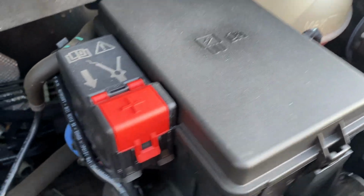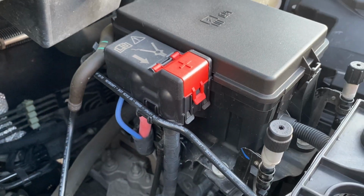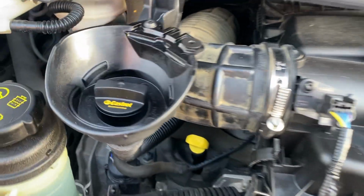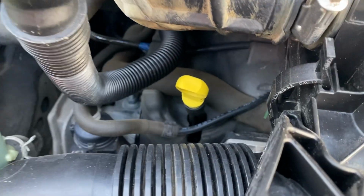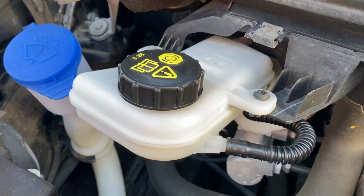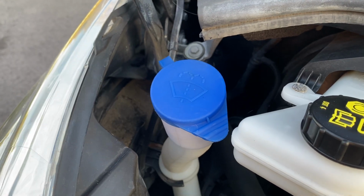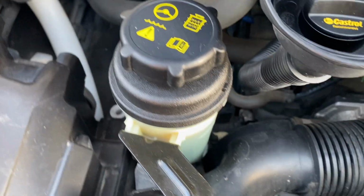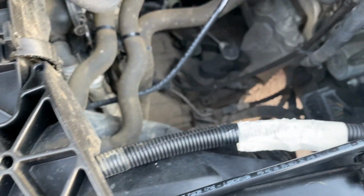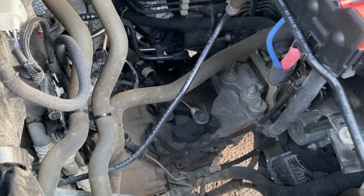Your fuse box is here. That's where you'd have to jump start it if you would have to. Air box is here. Oil filler is here. There's your dipstick down there. Your power steering fluid is there, and your brake fluid is there, and your windscreen washer is there. And on the whole, it's all pretty tidy under there.